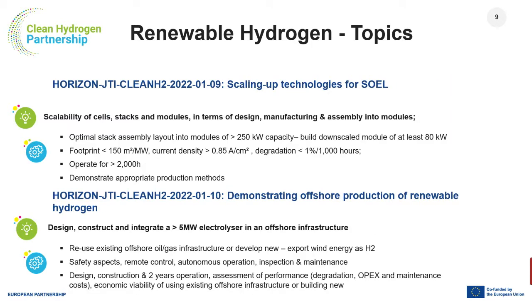Next and final slide, topic 1.9, is aiming to scale up solid oxide electrolyzer technologies, scaling up cells and stacks, eventually modules. The aimed stack capacity is 250 kilowatts, the module capacity, but in the context of this topic, only an 80 kilowatt module is to be built, incorporating larger than normal stacks. At megawatt level, the footprint target would be less than 150 square meters per megawatt, a current density of 0.85 amps per square centimeter. And the module should be tested for more than 2,000 hours. Also, the production method should be demonstrated during this project.